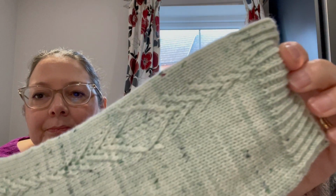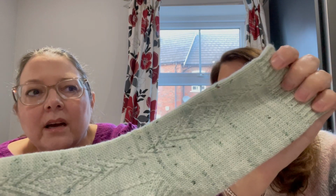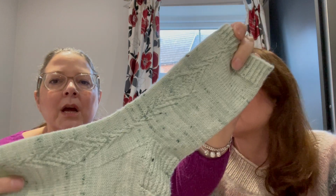And I loved it so much that we designed the Sparkling Fountain sweater with this design on as well. But it's just twisted stitches. The design is from the Twisted Stitches book by Nora Gaughan, and I just love it. And this is the Sparkling Fountain colourway that Sophie designed for the sock club. But you can get this pattern in our Ravelry store now.